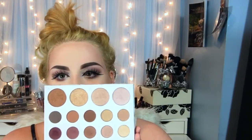If I could get this highlighter in one giant pan and use it for the rest of my life, I would do so. Because I just love it so much. And I got it for Christmas. I don't even know how I did, because it was always out of stock. I'm just obsessed with it ever since I got it. I can't put it down. I have it on my eyes today. I just think she did an amazing job with this palette. It's absolutely beautiful, and it's one of my favorite palettes by far.